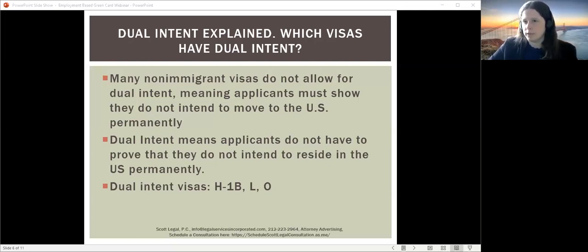We have O listed here. O, I would say, is more of a quasi dual intent visa in the sense that there's some supporting language in the regulations that indicates just having an immigrant petition pending or approved doesn't prevent you from getting that visa. But it's not as clear as with the H-1B or the L. And for the O, you don't have that same benefit where once your adjustment of status is filed, you can't travel on the O, you would be abandoning your green card application, whereas that's not the case with the H-1B and the L.